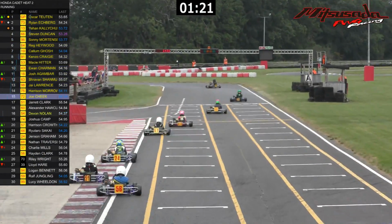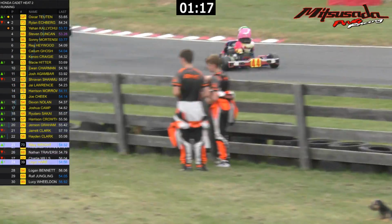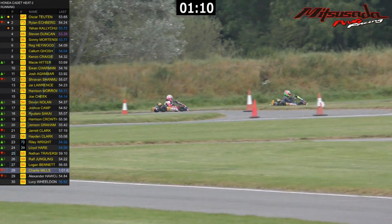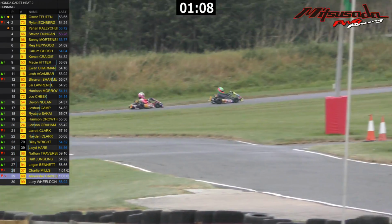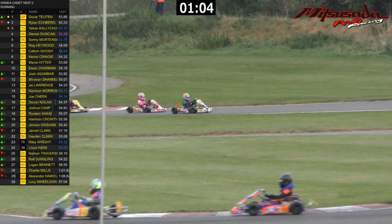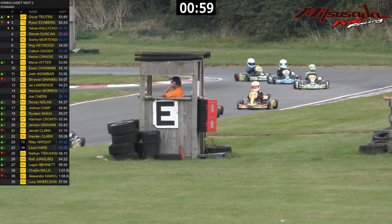Nice little move there. Obviously got a good run through the final corner, was able to pull the move into turn 1, which is called Oblivion, one of the most aptly named corners in the country. Really did have to throw the kart in. Etchberg notably has not dropped off Tewton. So Etchberg keeps himself in the fight. One minute left on the clock plus a lap.